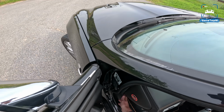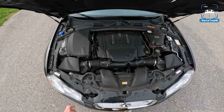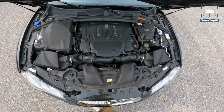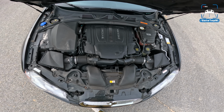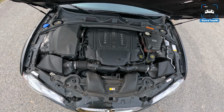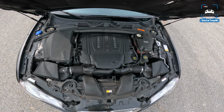So let's check out the engine. The 5-liter V8 supercharged. Of course, it is like Jaguar's BMW B58 from back in the day. They put this engine in everything and it works in everything. And in this case it had 510 horsepower, 625 newton meters of torque stock. But this car has a supercharger pulley upgrade and a TCU remap, so the gearbox software has been mapped. And it now delivers 578 horsepower and 729 newton meters of torque apparently.